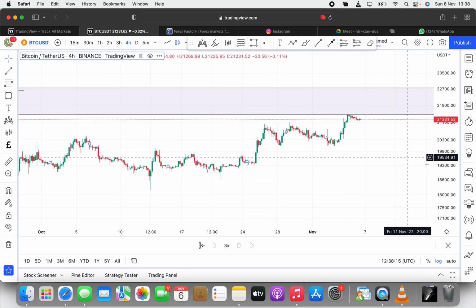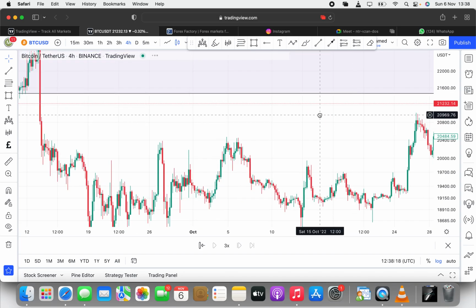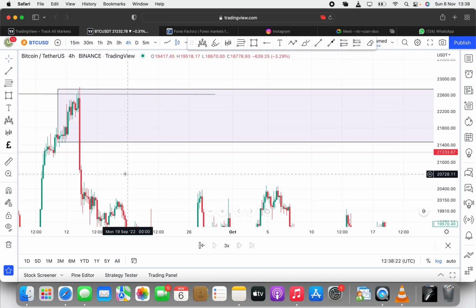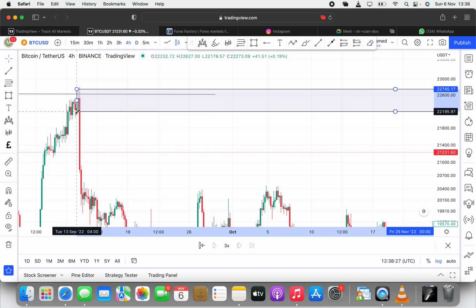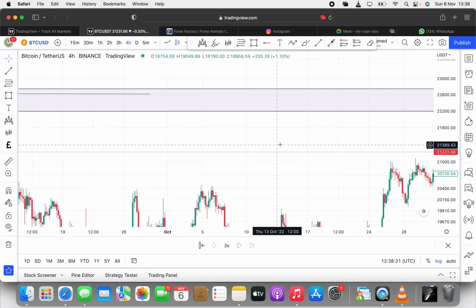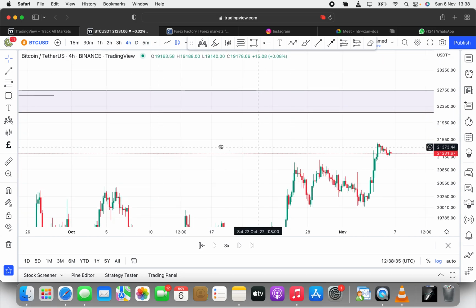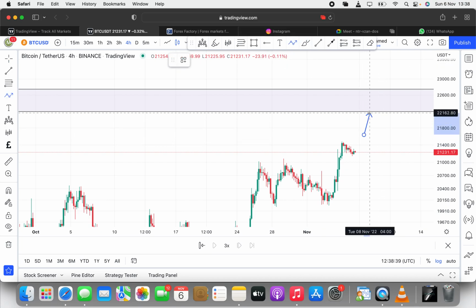You see where that gap is, we have multiple rejections at that level. A lot of sellers are interested in selling at that price, but that's why you need to scale to a smaller time frame. You see not much of a gap. The gap gets smaller the lower you go. So we expect price to... What you don't want to see here is this now. Another double top.